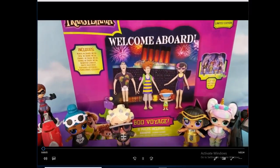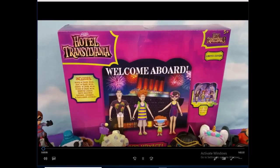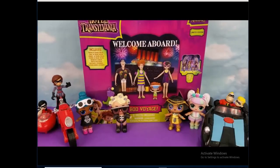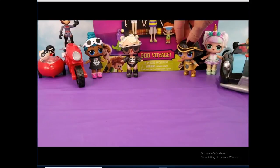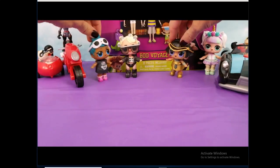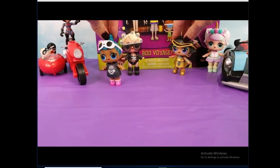And we're gonna be opening up this Hotel Transylvania Boo Voyage playset. Let's go ahead and get started. Is everyone ready to start this unboxing? Yes, I can't wait to meet some new friends!